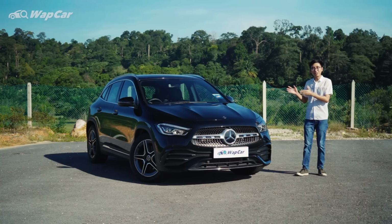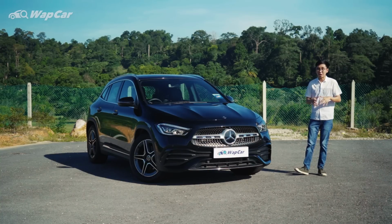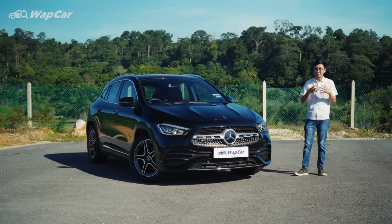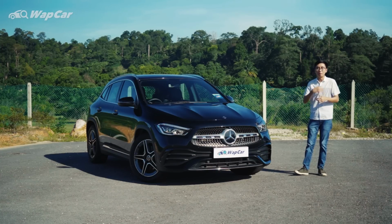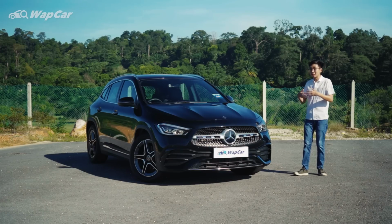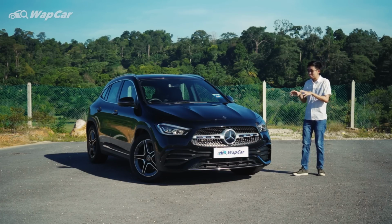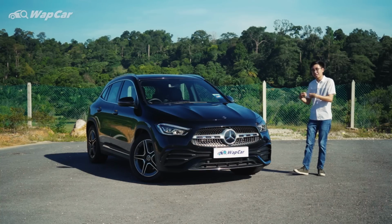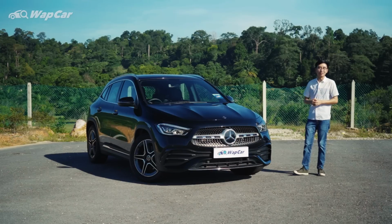Now, when I first saw the new GLA in person, I wasn't really excited by its design. Personally, I feel that the first generation car was a little bit sexier, it was styled a little bit better. Because this second generation GLA's design is a little bit more mellowed down, but I feel that that was the effect of a new car design. It hasn't grown on me yet. After spending some time just appreciating, taking in the design elements, I feel this is a very good looking car.